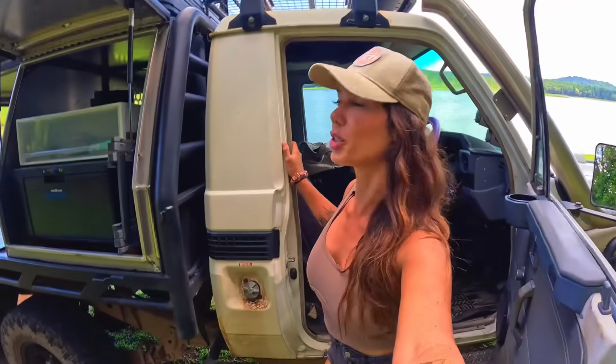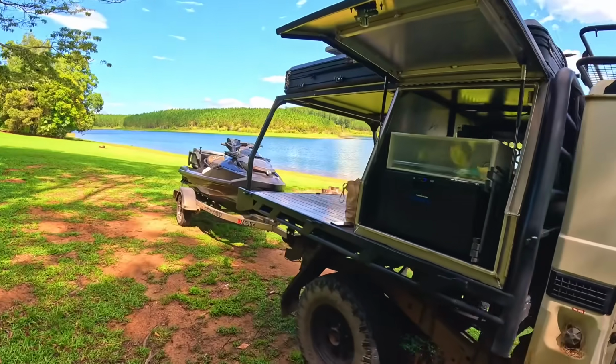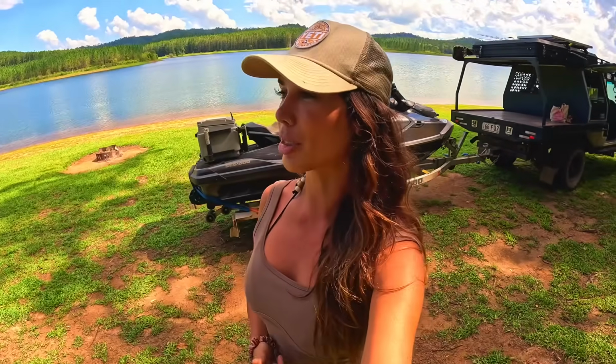Alrighty, welcome back to another episode. Now, I've thrown the rods on and travelled out here in hopes of catching a massive barra tonight. I've just rocked up here and pulled up to this beautiful spot. Couldn't get a better view than that, really. And I'm waiting for Molly to arrive as well. She's going to be joining me.